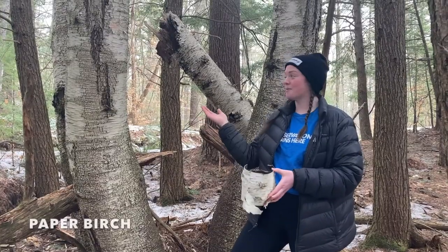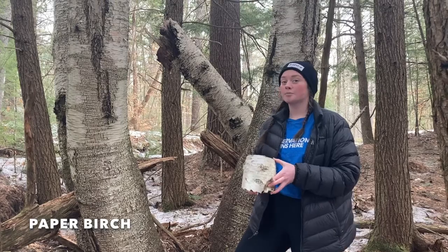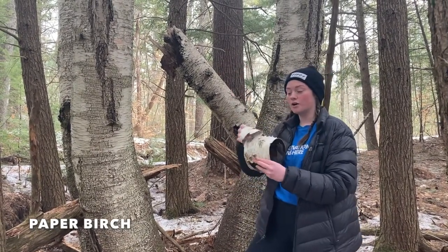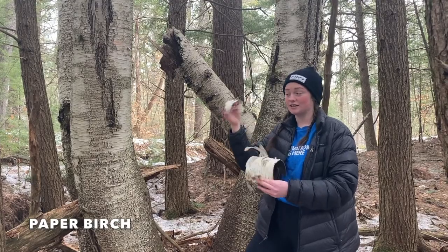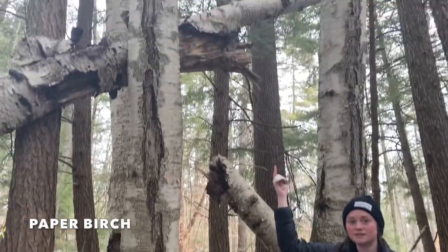So here we have a paper birch. A paper birch is actually New Hampshire's state tree. They're pretty easy to identify because of their white color and because of their bark, which peels off very easily, kind of like paper. And it actually does that on the live trees.